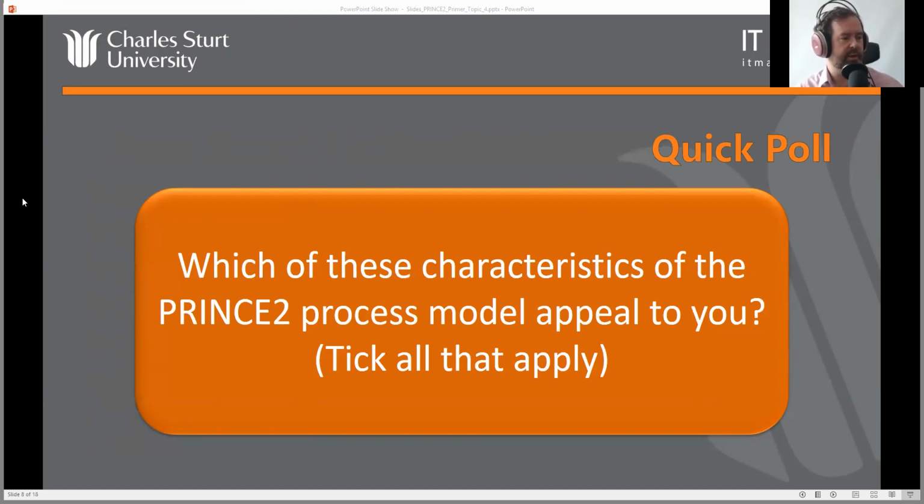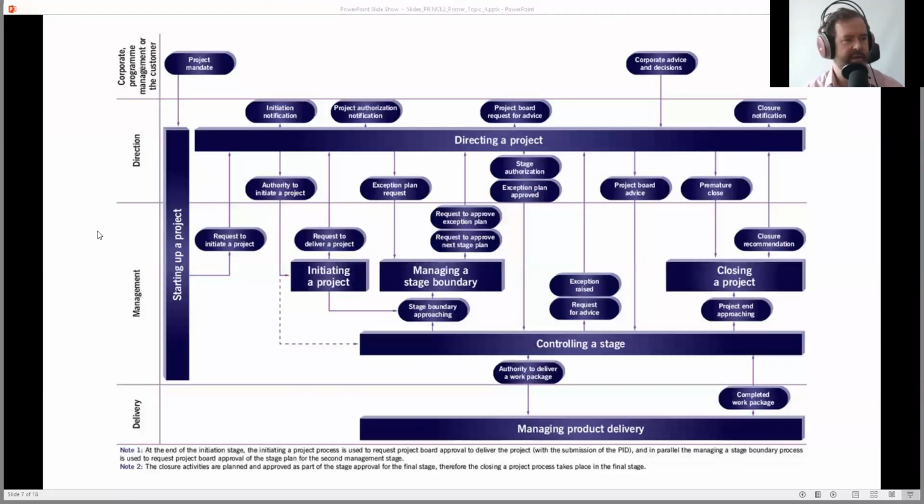What else have we got? Leonora's asking, the current chart Brenton is presenting now shows processes overlapping. Did I have that? Let me check that. That's a good question. Let me go back. Is this one, Leonora? I'm guessing this is the one you were talking about. That's when it came up, yeah.